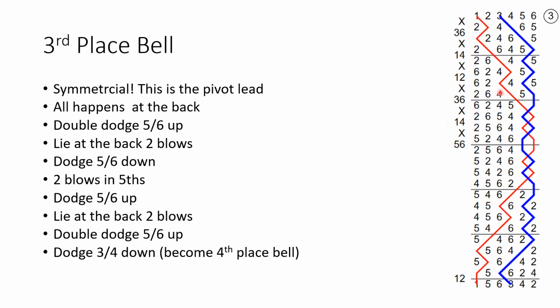Firstly, we can see that it's symmetrical. If we place a line here, this is the half lead, when the treble is lying in 6. The third place bell has mirror symmetry about this line. So it's the same forward as it's backwards.